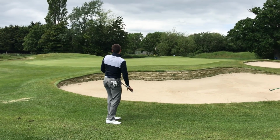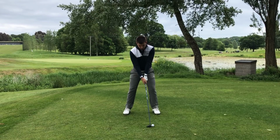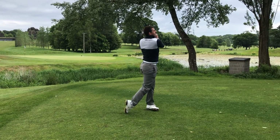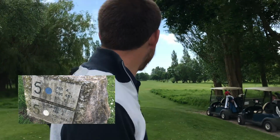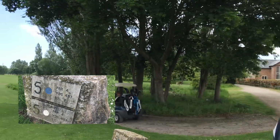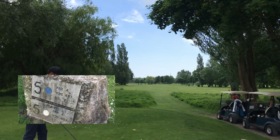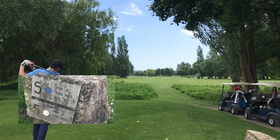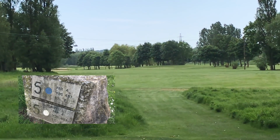Nicely done. This one's a bit of an interesting one. It's about, I would say, 280. Those two traps are narrowing the fairway up there. After that, it's a little downhill run into the fairway dip, about 320 I think it is, on the bushel. So you've got a hazard.